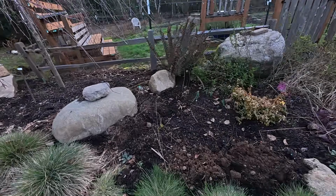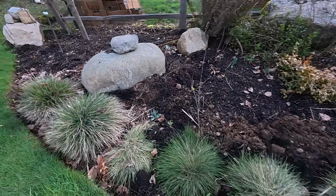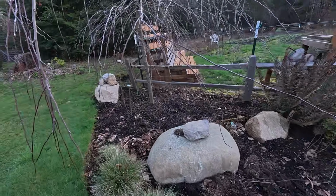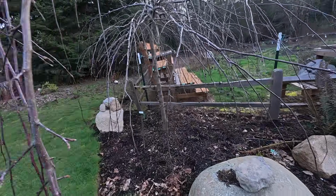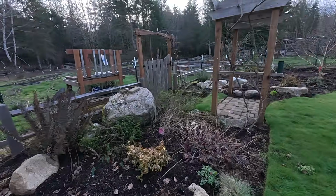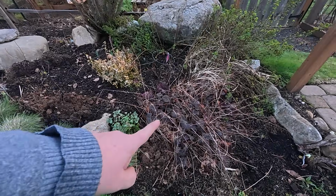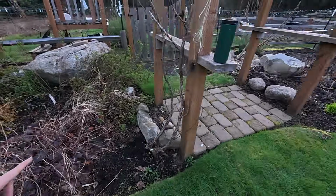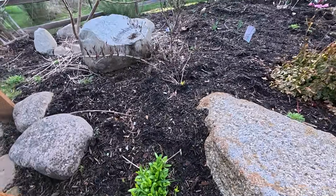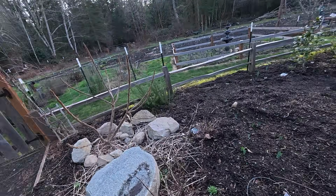We have phlox coming up, that little green. John moved the rest of these grasses over here, which is why the dirt's a bit roughed up. But our crabapple is budding up. It's getting ready. The mint all needs to be cleaned out, but it's all looking pretty good. This heuchera is gigantic and old. This is more phlox popping back from last year. Everything in here looks to be fairly solid.